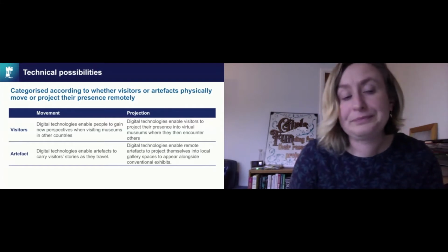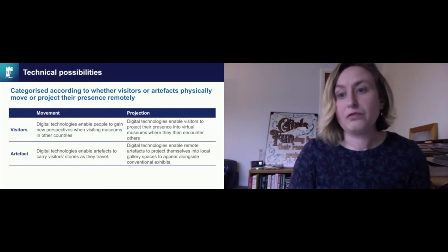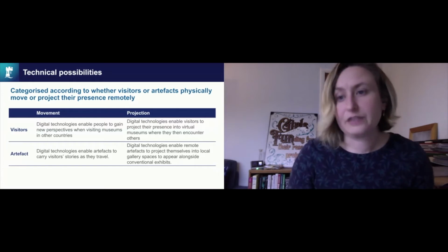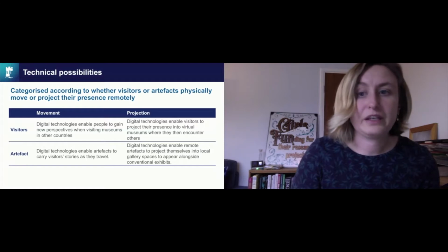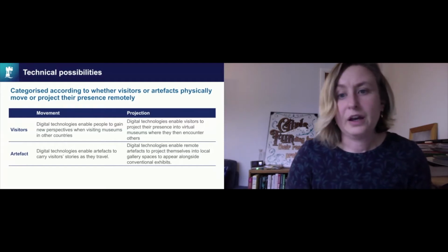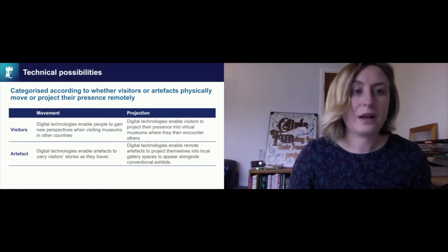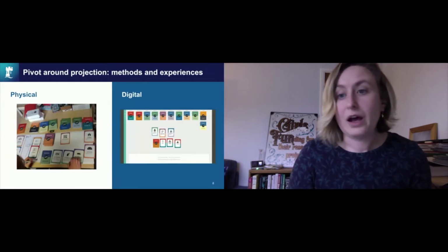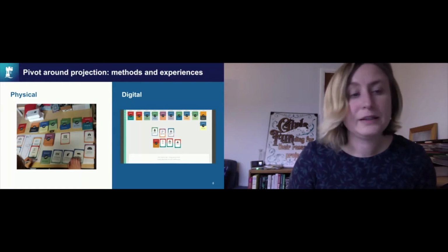Ultimately, what the whole project has had to do is pivot to focus on remote projection rather than any sort of physical movement of visitors and artifacts, in order to achieve greater connection between museums in China and the UK. And it's important to remember that this pivot not only applies to the digital technologies that we want to produce, but also to the methods that we're having to use to collaborate.